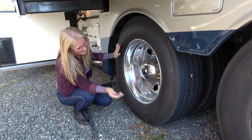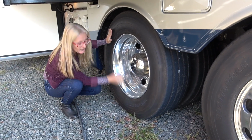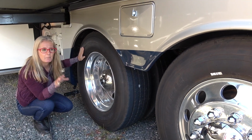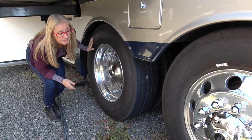This is a Michelin tire. It's a 305/70 22.5 inch. But you know, having this tag just gives you a way better, more comfortable ride. So I think that's worth it.